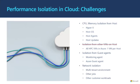The main other one is the network isolation. Rich also had pointed this out earlier. Public clouds are multi-tenant environments, so there could be other customers using them, or the same customer may have different jobs, etc. So you should really have isolation from all those aspects.